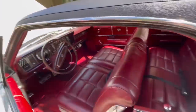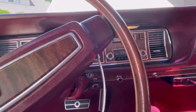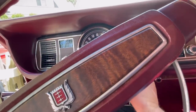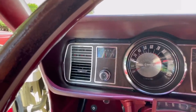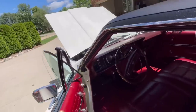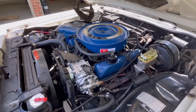So let's start it up. This has the anti-theft feature of not being able to find the keyhole very easily. You can't see it when you're sitting in the driver's seat. It's kind of hidden. Not a great thing, but it's there. I do love the cold light they have on these. Running perfectly.